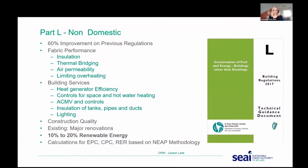On the non-domestic side, the current technical guidance document for Part-L other than dwellings is the 2017 version. This has, again, sections on fabric performance and building services, but also on construction quality. Major renovation requirements are also defined for non-domestic buildings, and the ratio of renewables for non-domestic is 20%, but this is reduced to 10% where EPC and CPC meet a lower threshold.